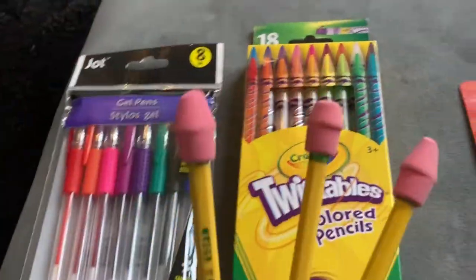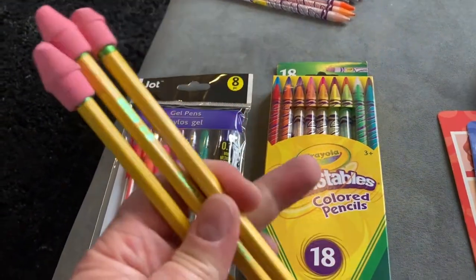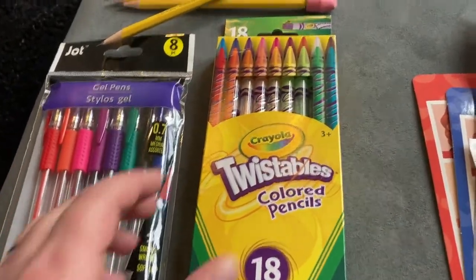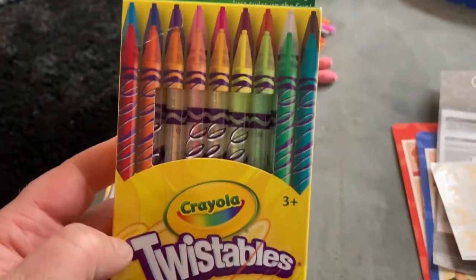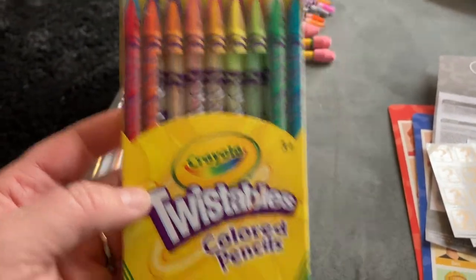I like to put little extra erasers on them because we don't want the erasers to be gone in one sitting. Then I always sharpen the pencils. I do have one small pencil sharpener that I give to my oldest to kind of keep track of. I also love these twistable colored pencils. They have twistable crayons, but I'm not sure if those would melt in the car or not. These do really great in heat, and I love them because you don't have to sharpen them.